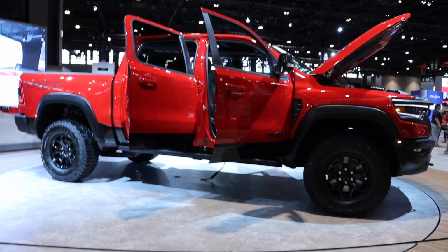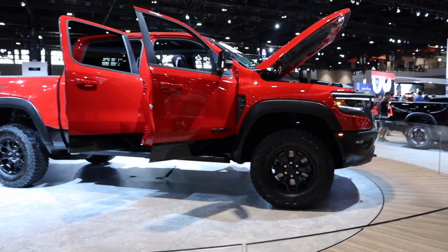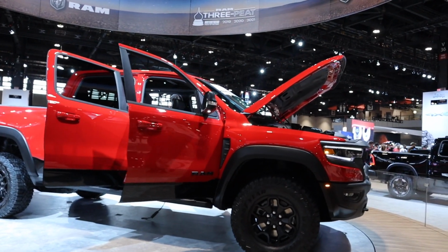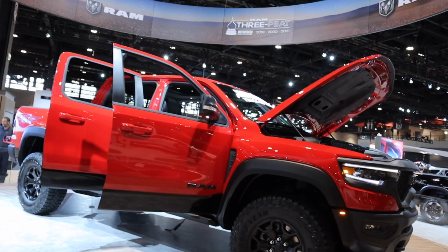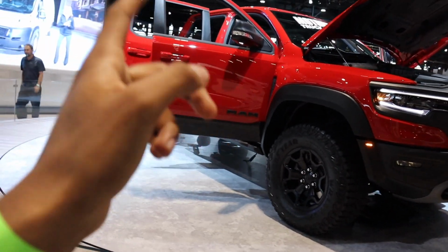Replacement for the F-150 in the future, maybe. I mean, 702 horsepower. This thing is absolutely insane. I've seen a couple of them in person, and it's really cool. I'm a big fan of this over the Raptor right now, even.